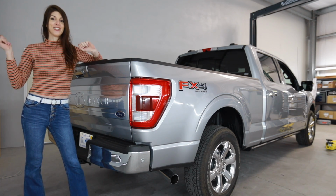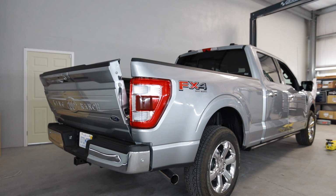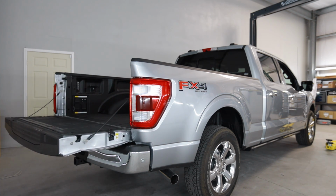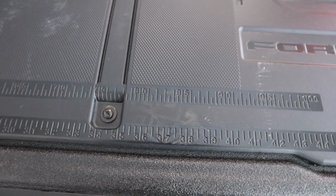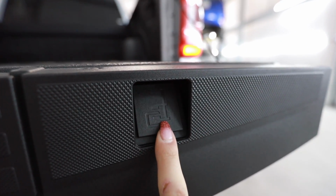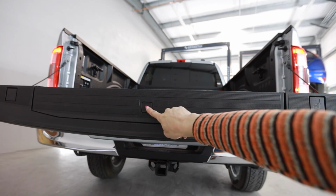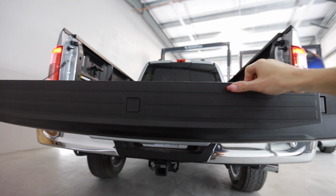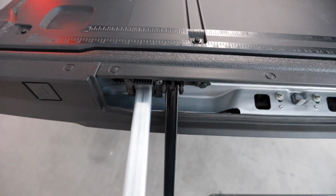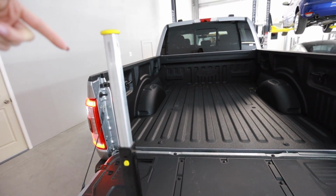The tailgate on here does all kinds of fun things. Check this out. Robots. Yay! And it's got math back here. How many people do you think are actually going to use this though? Additionally, there are holes right here so you can mount a clamp to the edge of your tailgate, as well as a step that retracts from the tailgate, and it has a handle too in case you need assistance getting up into the back of the truck.